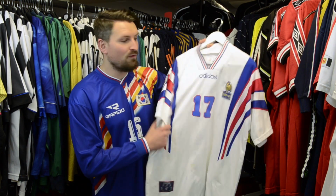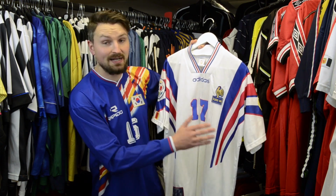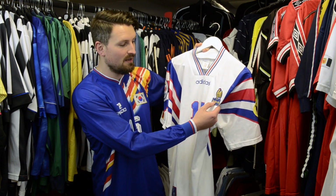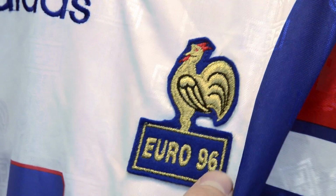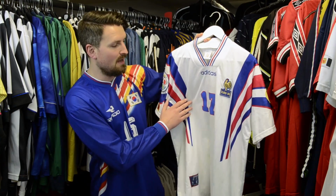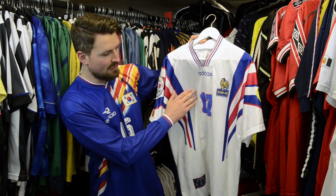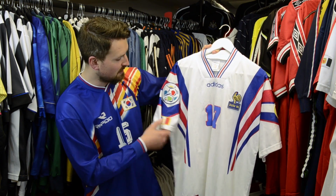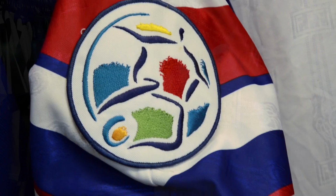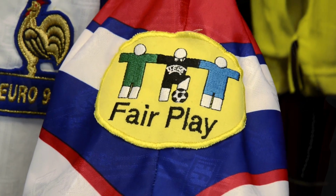Euro 96, France away. I mean, this is a real classic. What it is about this one for me is the badge. Le Bleu just put the tournament on there, no FFF. Different to the replica shirt in that the badge is on the chest, whereas on the replica it's in the centre. And look at these patches. That's the Euro 96 tournament patch, and this here, UEFA Fair Play.